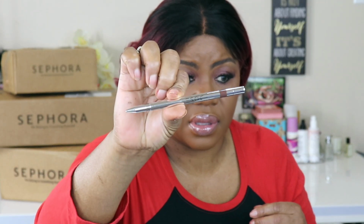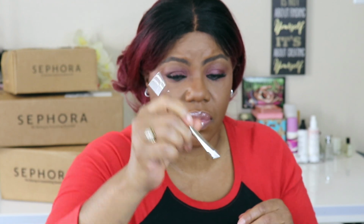What color is it in? Loyal, it says. That's how the pencil looks. Let's see what color it is. Oh, it's a brown. Okay. I don't really use brown eyeliners. I just love black. But this will give me a good reason to give it a go and see how I like it. If not, I'm going to be honest with y'all, it will be a perfect lip liner. Oh, $15. Let's keep going.